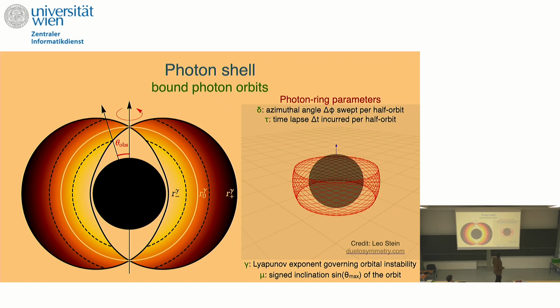So the story really begins with the photon shell, which is this region of space-time around the black hole. Here I'm showing a Kerr black hole, in which gravity is so strong that light can be pulled into spherical orbits. So this is the event horizon. Here I'm showing a Kerr black hole of spin 94% of the maximum. And of course, if some photon falls into the event horizon, it can never come back out.